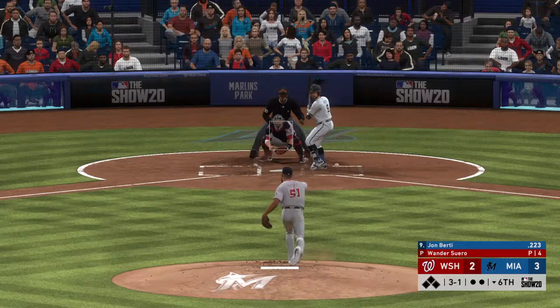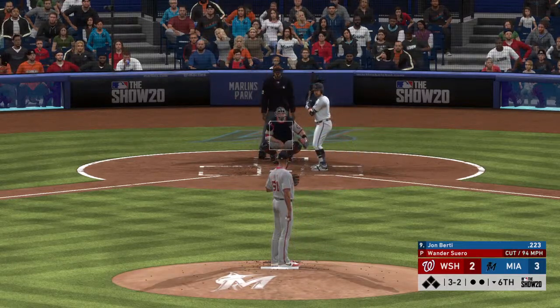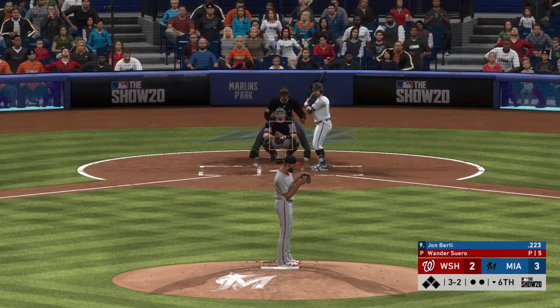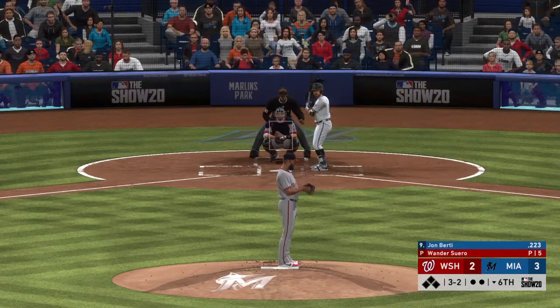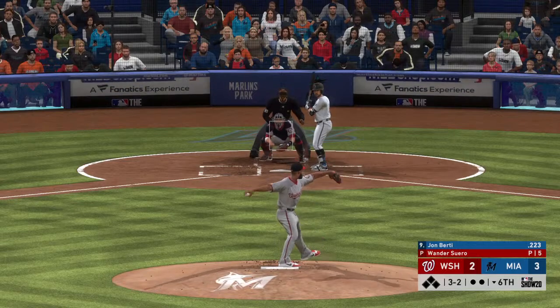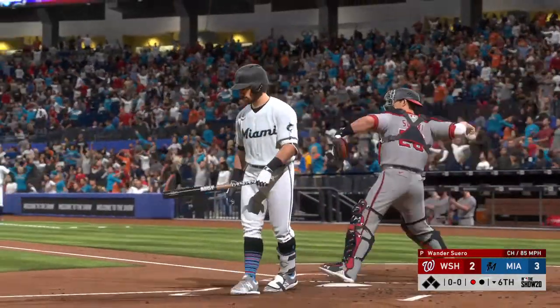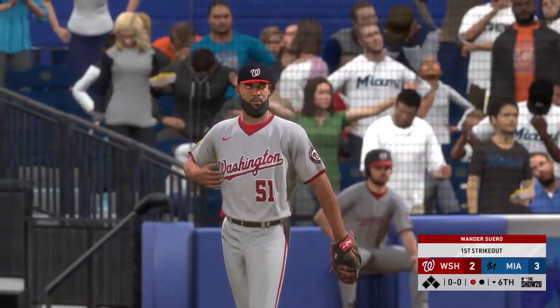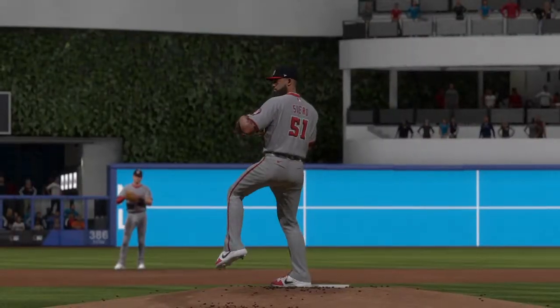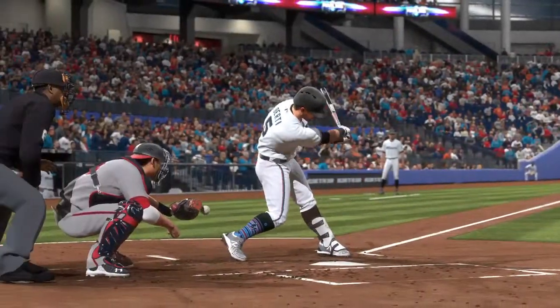Now here's the pitch. Full count, 3-2. And a changeup swung on and missed for the first out. It's always nice to keep a guy that has good wheels off base, and that's just what they did right there. Big strikeout, keep that guy off the base path.